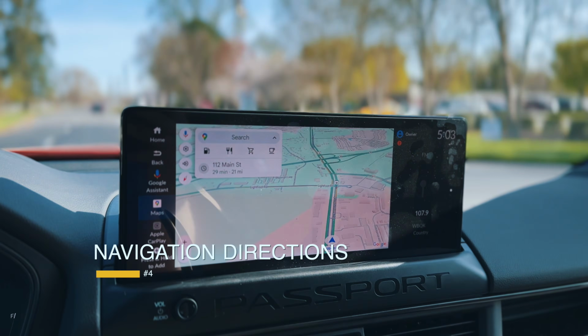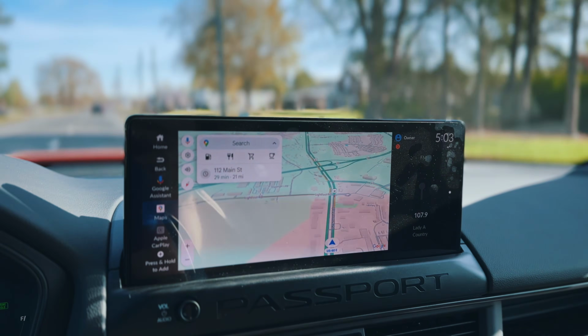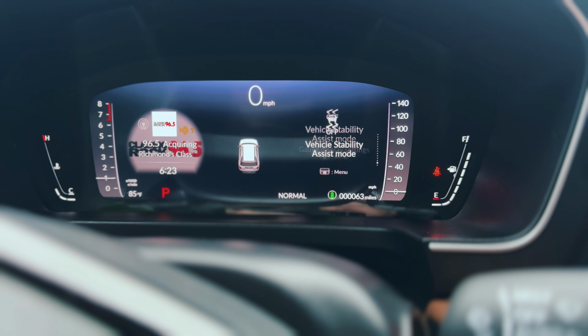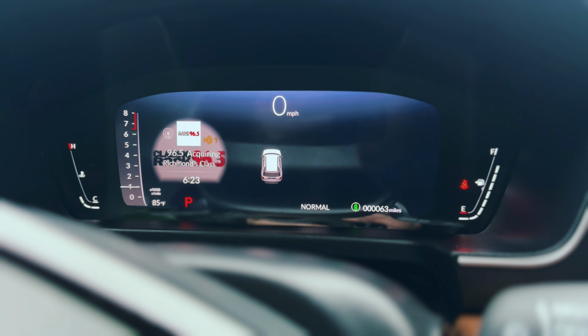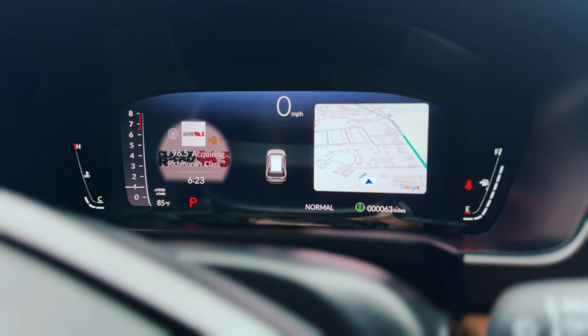If you like keeping your eyes on the road but still want to follow your route, the Passport has you covered. Google Maps can display turn-by-turn directions right on your instrument cluster. No need to keep glancing at the center screen. Just roll through the menu with the steering wheel control on the right, land on the navigation page, and you're set.